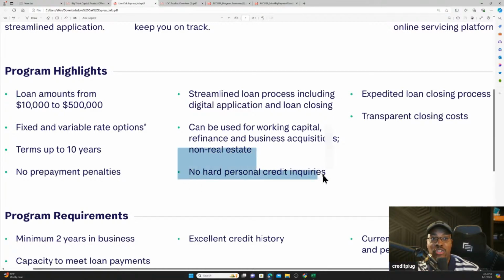Another great thing is that there's no hard personal credit inquiries, as it says right here. So they're not even going to hard pull you. They're just doing a soft pull. This could be used for working capital, business acquisitions, a lot of different uses of this.